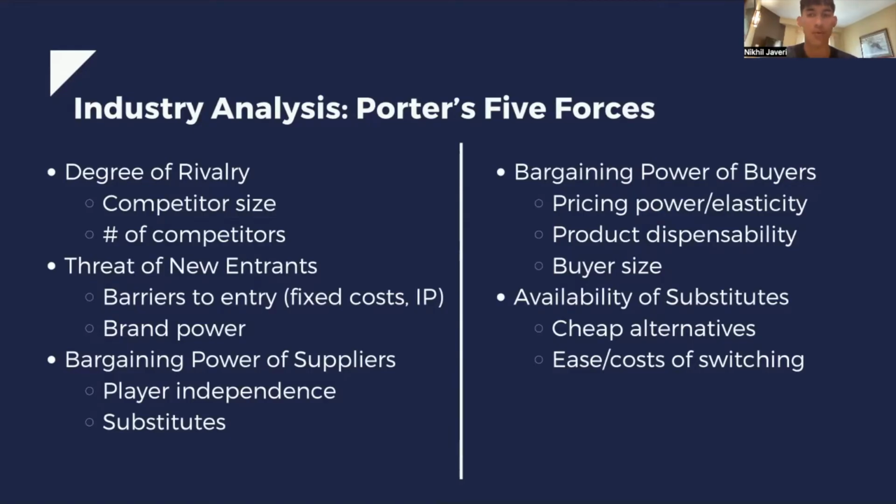Is brand power a resonating factor in that industry? Maybe one more example: industries with a high threat of new entrants might be something like restaurants, where opening a small business on the corner of a small town can very easily compete with a local Chipotle. So even though the franchising model may be harder to replicate on a small business basis, the threat of new entrants is certainly there. Hopefully that helps you think about barriers to entry.